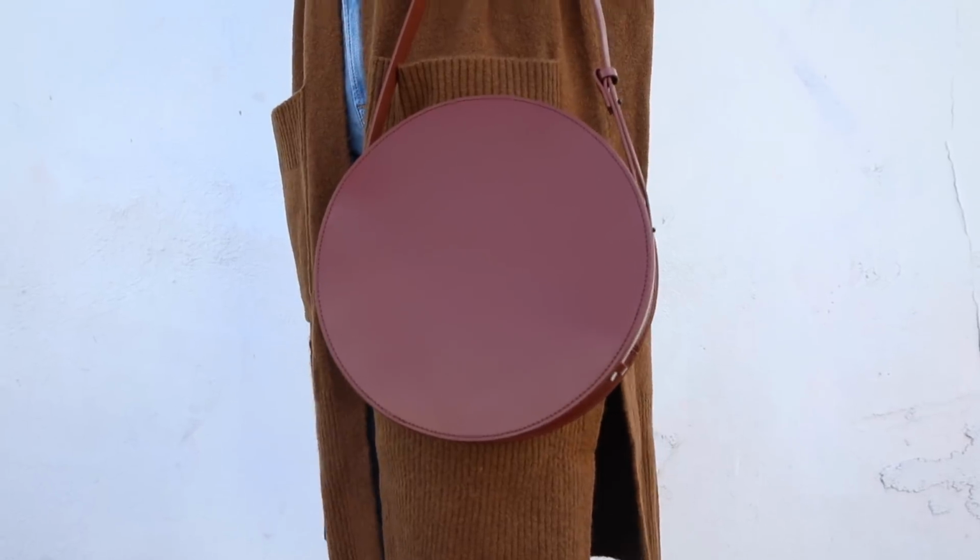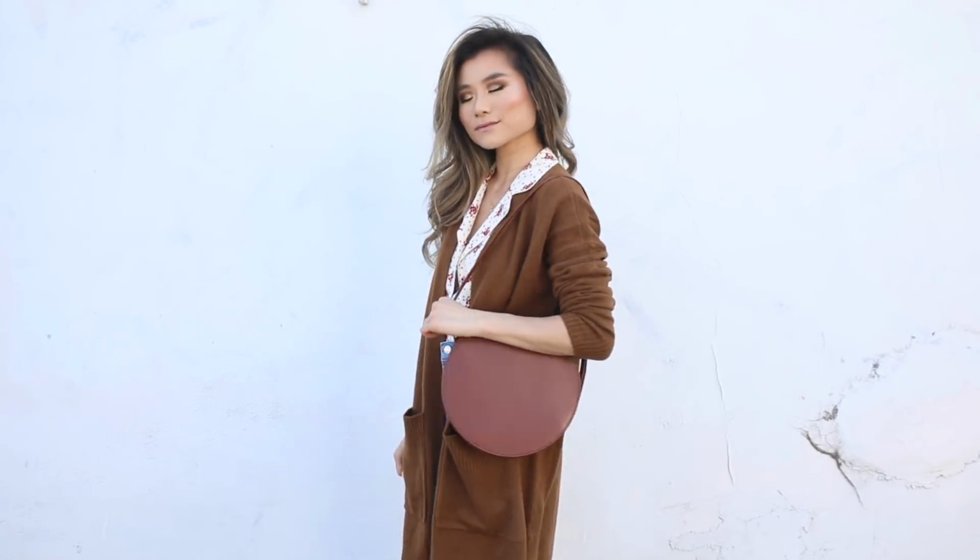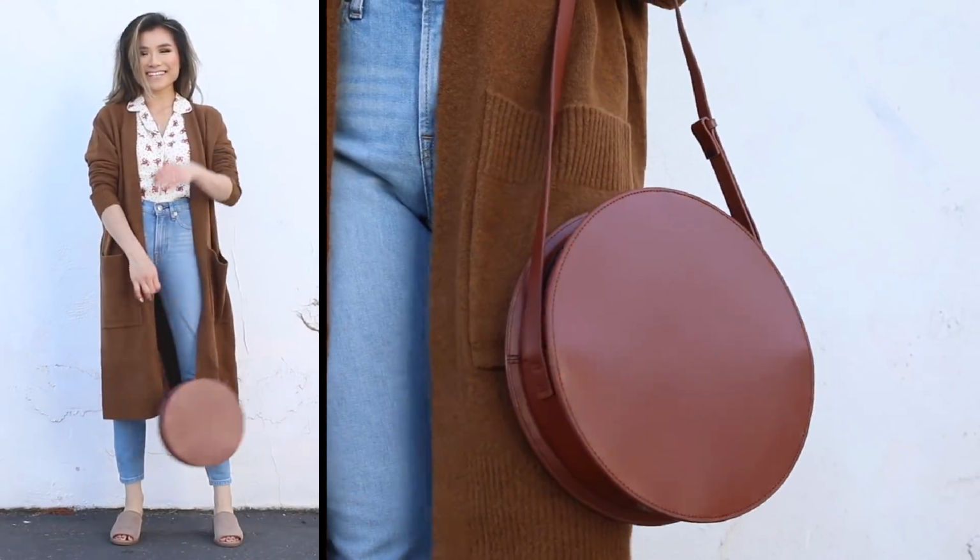Okay, so lastly, of course, we got a cute little handbag. I've been really into very structured handbags, so this circle handbag is so on trend.